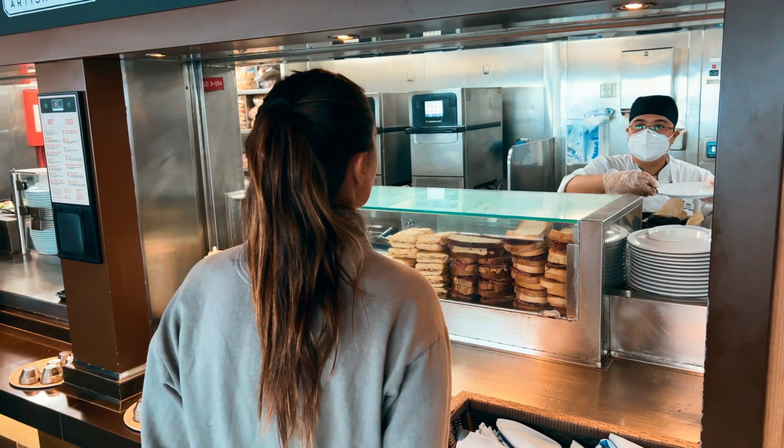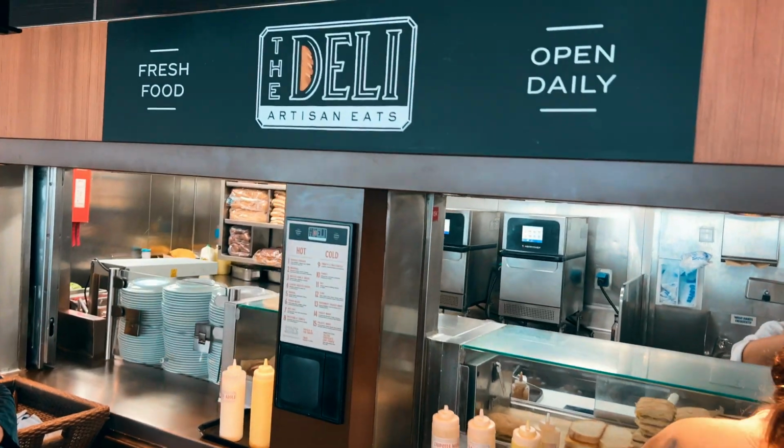So the only two options available were pizza, which was terrible for me specifically, and the sandwich shop was open. The sandwich shop is actually pretty good. Yeah, she had a tuna melt and I had a Cuban sandwich, and it was spot on for me. So let's talk about the entertainment on this ship.